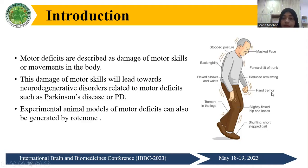This is the pictorial diagram of a person who was suffering from motor deficits. In this diagram, we can see that there are tremors in the hands and legs of the person, whereas the elbows and the knees of the person are flexed, and the person's back is rigid, and he cannot maintain its straight body posture, as well as he is unable to walk in a proper way.